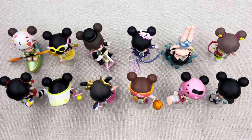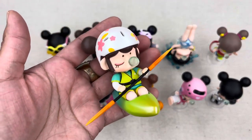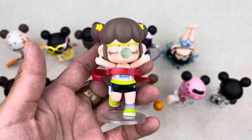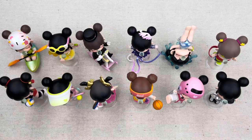It's very hard to choose a favorite. I'm loving every single one of them, but I guess I am gonna be choosing the Canoe, Taekwondo, I love the marathon also. And actually all of them. They are all very, very cute. It's really hard to choose a favorite. I'm sure that if you guys have this series, it's probably hard for you to choose a favorite as well.